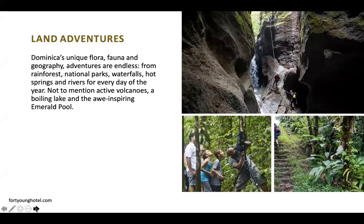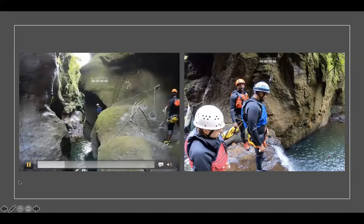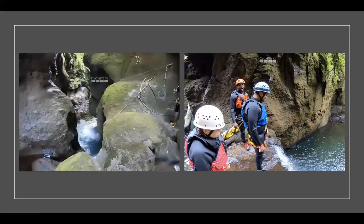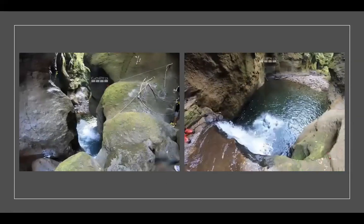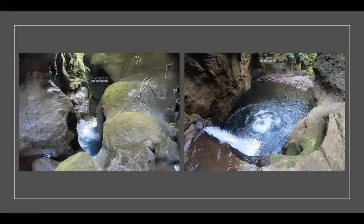One of the great things that you can do is canyoning, which you can see on the screen here. I've got a little video to show you. This is the GM of Fort Young and Secret Bay doing canyoning. This activity is about 10 minutes away from Fort Young. I haven't done it myself yet, but it is on my list. You go up and there are about 10 to 12 jumps that you can do, and you can either jump or climb down on the ropes until you get from the top to the bottom. So it's incredible.